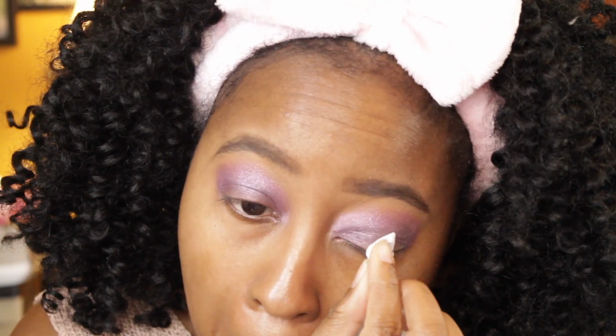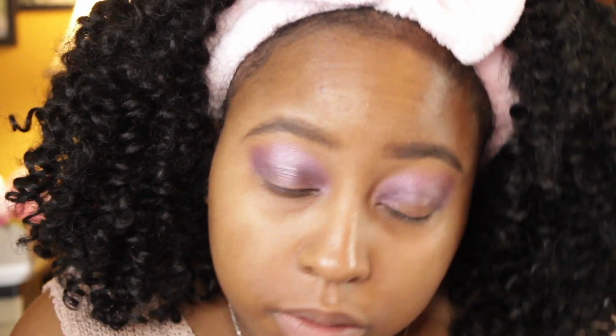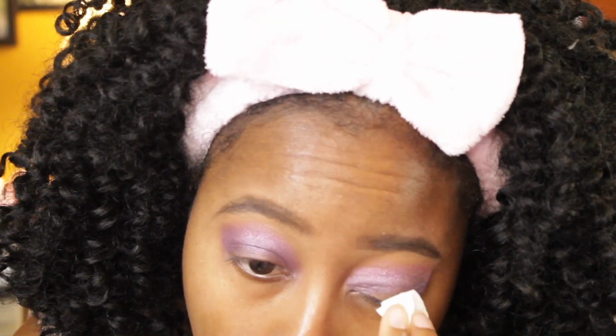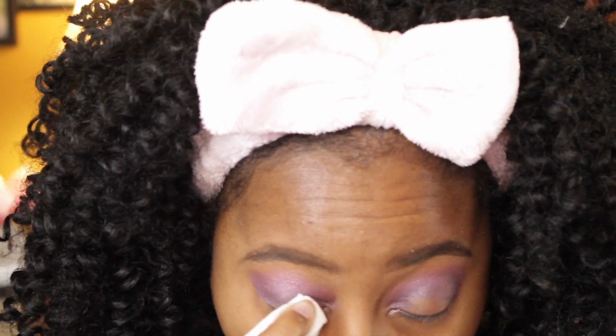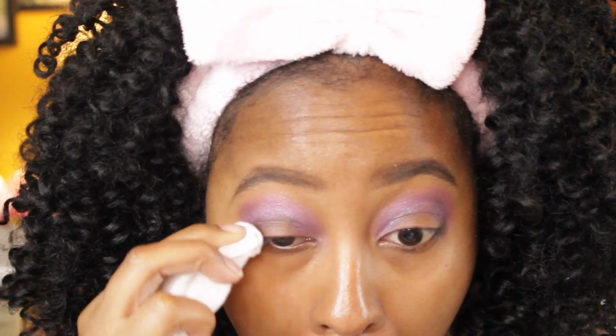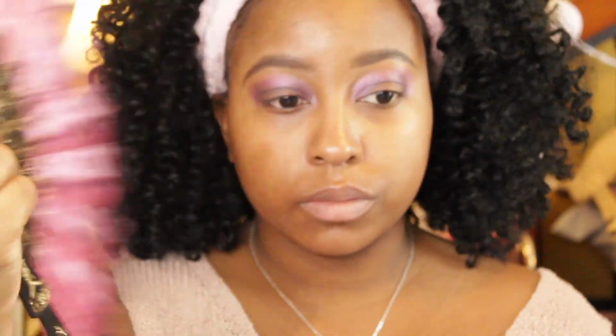I also use a makeup wipe to clean up the crease area where I want to apply my base colors. Jenn did this in her video also, and I thought it was a great idea. I used to just put concealer over, but it seems like when you clean the shadow off to make the crease, it'll be better. Make sure you allow that to dry, because it is a makeup remover.